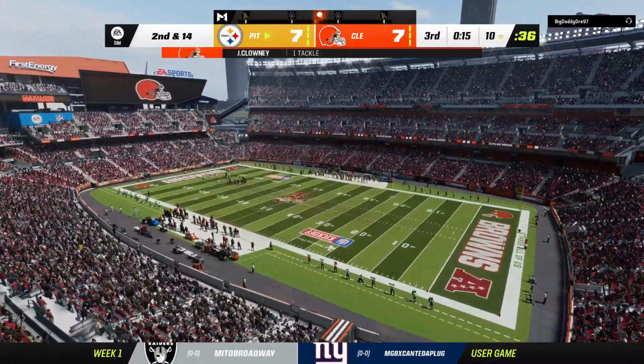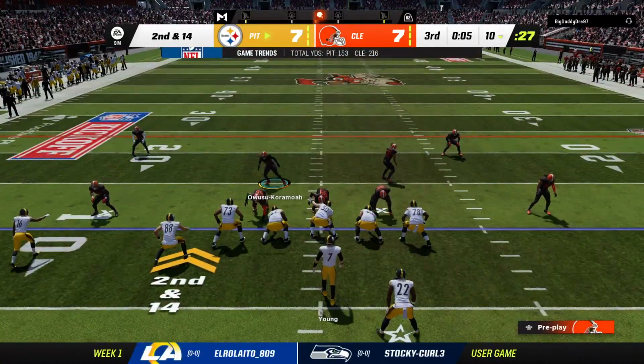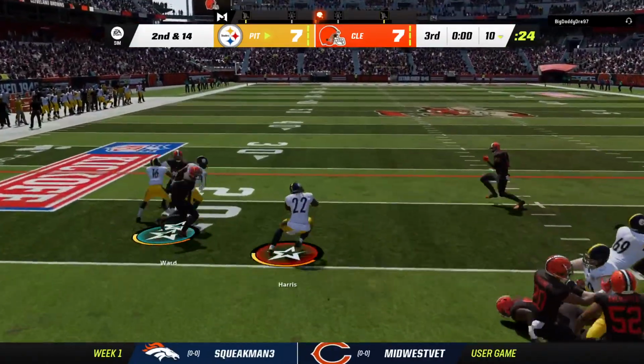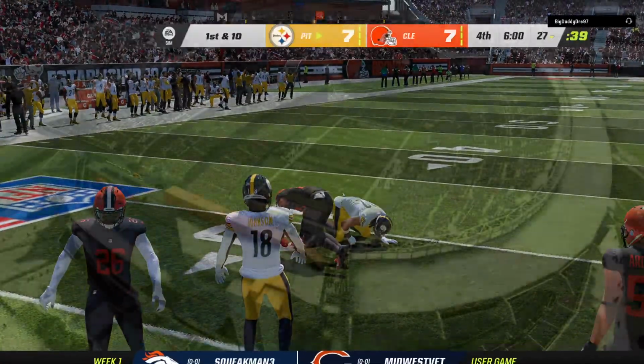That's going to go as a loss of 4, and it'll be 2nd down. Harris going to get it again on 2nd down. They find some open field here, and he'll go down, and that will do it for the 3rd quarter of action.